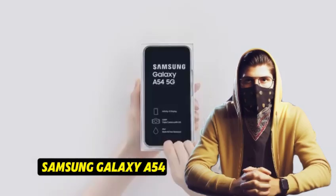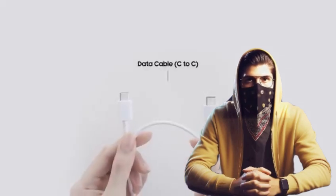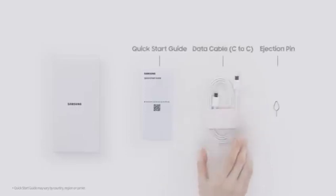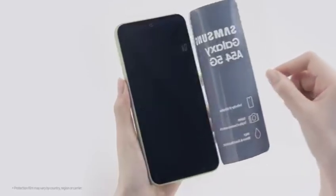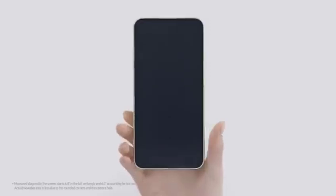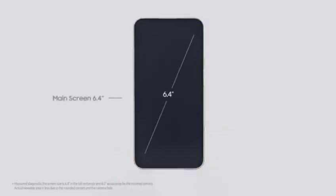Number 2. Samsung Galaxy A54. The A54 is effectively a light version of the Galaxy S23, which is farther down the list, bringing several range features to a lower price point. It's not the cheapest phone Samsung offers by a long shot, but it's certainly mid-range and well worth considering if you're on a tight budget.